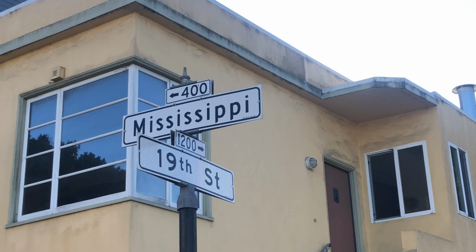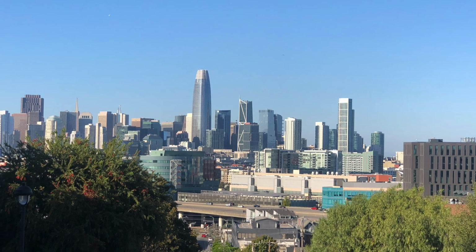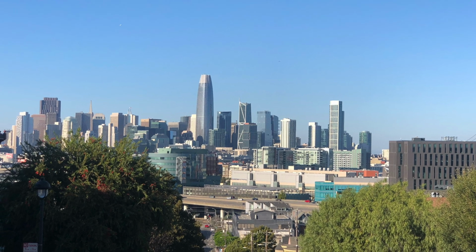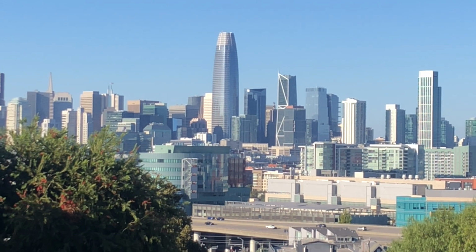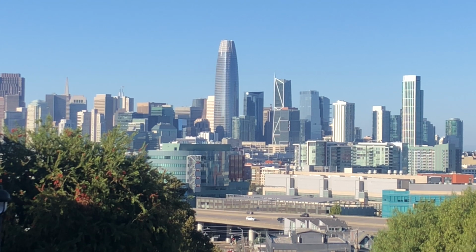Now approaching the 1200 block of 19th Street. Cross street is Mississippi. So you see another wonderful view of the San Francisco skyline at the intersection of Mississippi and 19th Street.